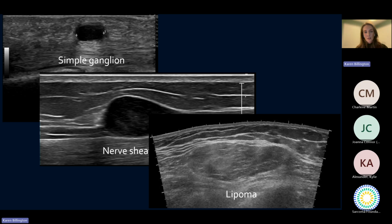So they always say if you can take the tip of a pencil and draw around it, then it's very well defined. And what we can see is it's very black. And so on ultrasound, the fluid is black. And you can see this white behind it. So the beam is passing through the fluid and appearing brighter behind it. So that tells us it's very simple fluid. So we know from this ultrasound that it's a simple ganglion and it doesn't need any further investigation.